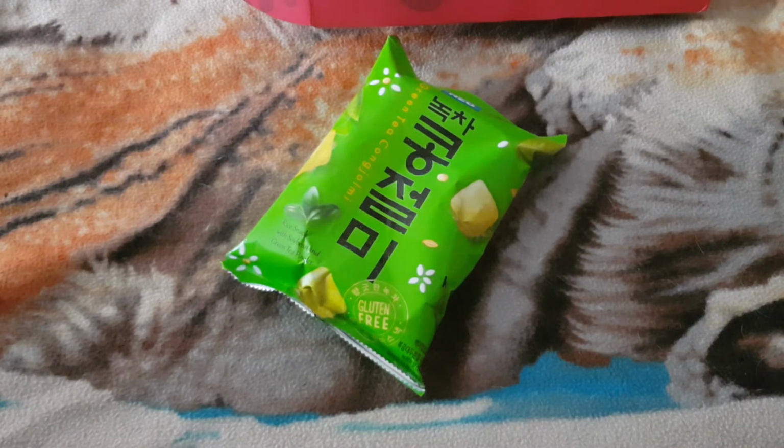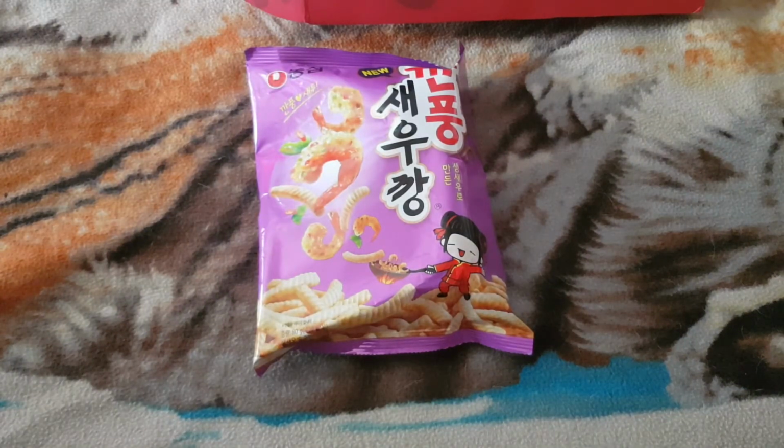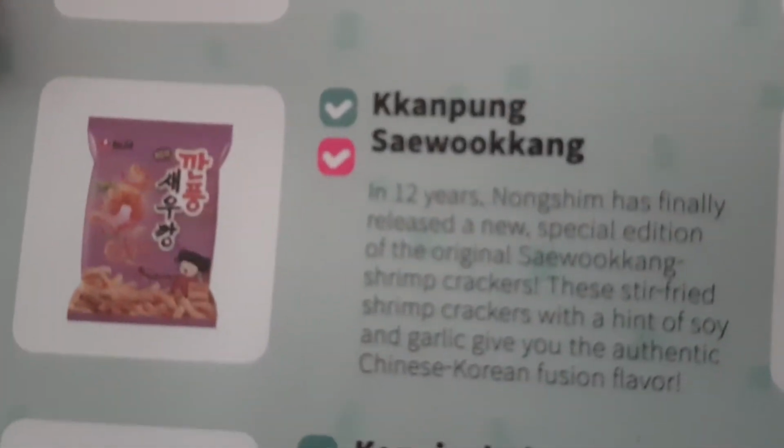Is it Chizzo, or I think that's how you pronounce that. And this is a rice snack with soya bean and green tea powder. So it's right there. There we go. Next thing we got is spicy shrimp flavour, potato chips, crisps. Oh, that's alright, there we go.